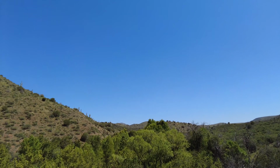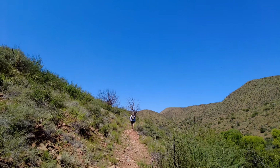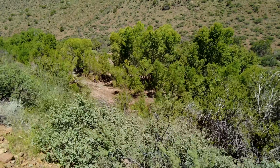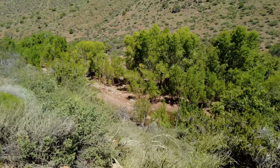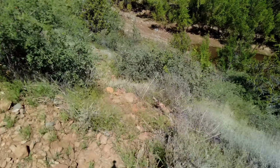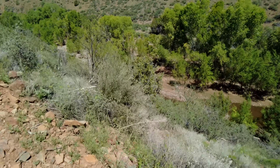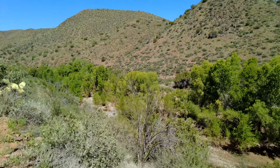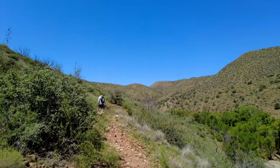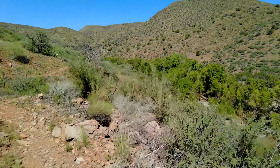There's that golf ball off in the distance. It's about 90 degrees right now. Low humidity. You guys see that cliff? Walk along. Wow. Oh, whew. Man. Take a deep breath.